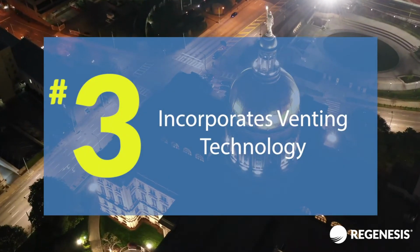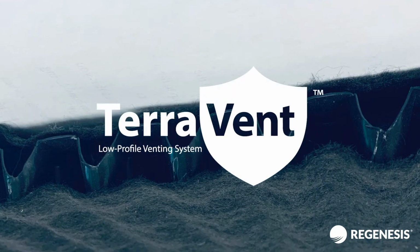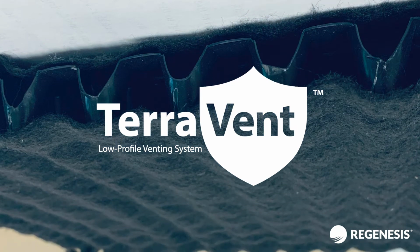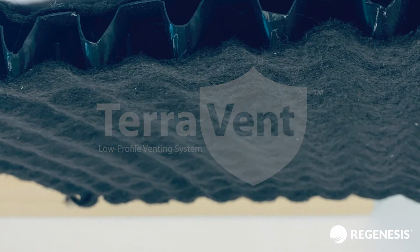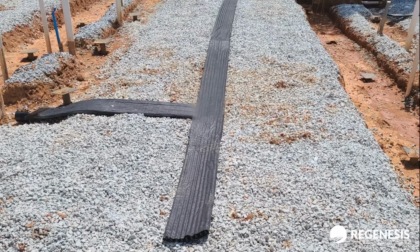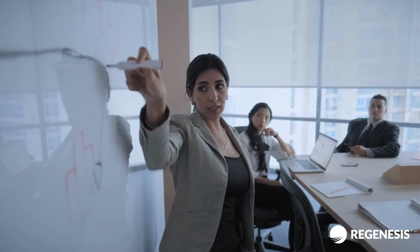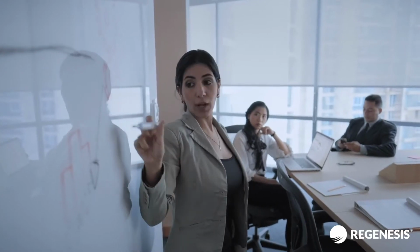Number 3. Incorporates venting technology. TerraShield also works effectively with a venting option. TerraVent, a low-profile, trenchless, flexible sub-slab vapor collection system, works in lieu of perforated piping and can passively or actively vent vapors. TerraVent diverts vapors and prevents them from entering occupied spaces, providing an additional layer of protection against potential health hazards and further reducing risk.